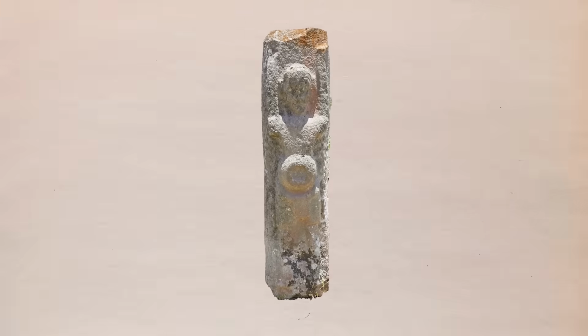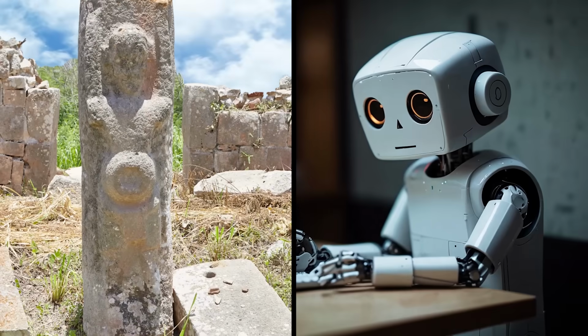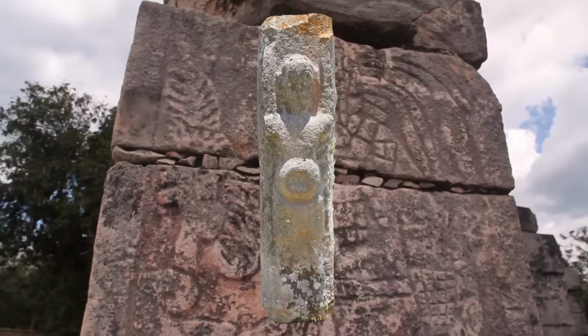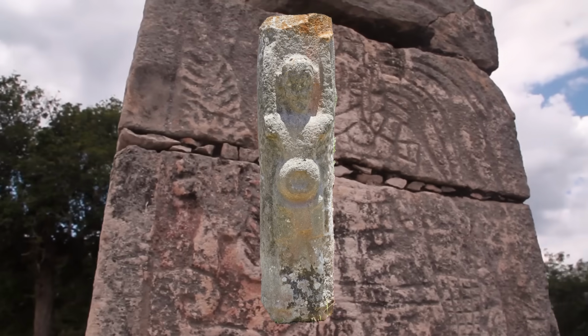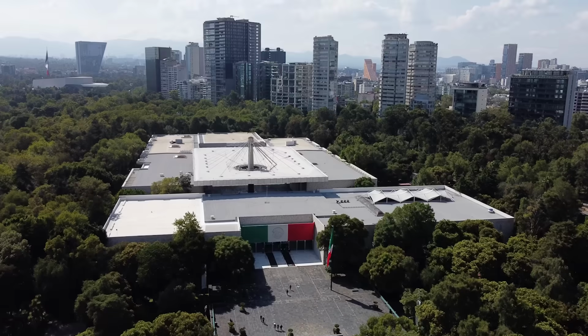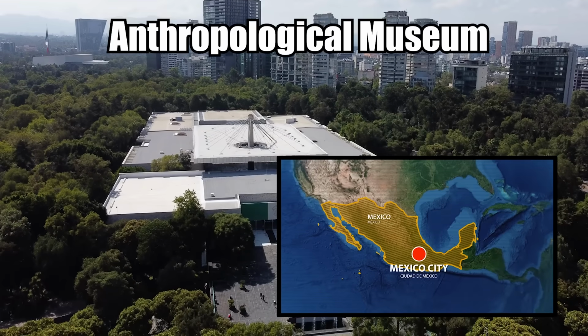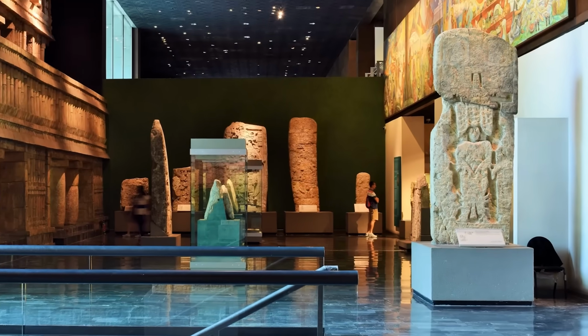They don't look particularly Mayan. Some of them sort of look like robots, with square heads and huge bulbous eyes. The eyes are so bulged that it almost looks as if the figure was wearing eye goggles. A few of the statues were safeguarded and taken to the Anthropological Museum in Mexico City. You can still see them on display today.